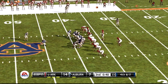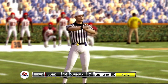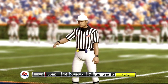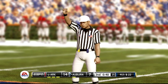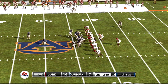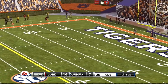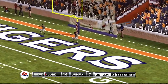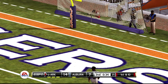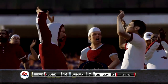Looks like he flinched down there on the line. Dead ball. False start on the offense. Still fourth down. So they've moved him back, and it's fourth and long. So the kicker can't make the field goal there, and this defense comes away with a small victory. So the score is still Arkansas 14, Auburn 7.